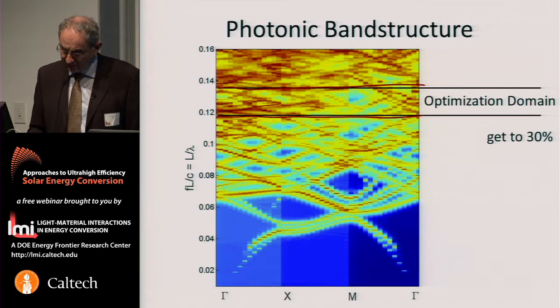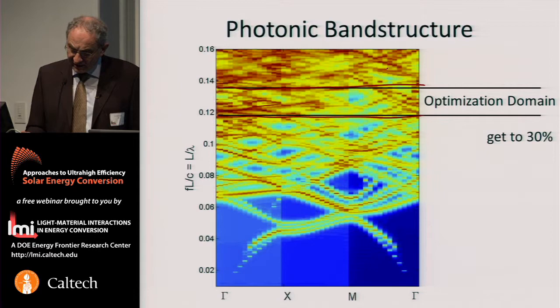center. Now, that's all well and good. I should mention the 28.8% record did not include the texturing. So when the texturing gets added, undoubtedly it'll be 29.8, which means we're effectively at 30%, and we need to get going above 30% now.